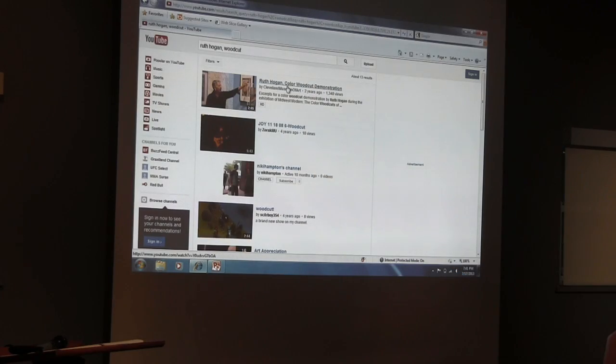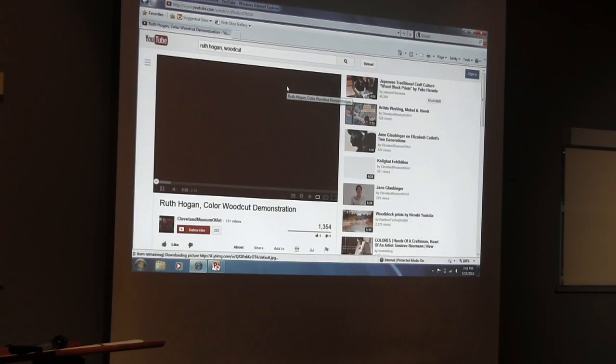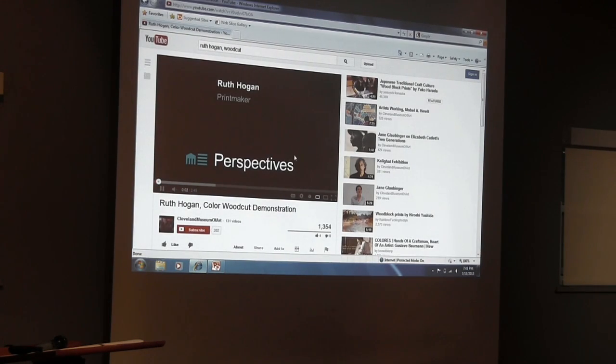This is Ruth Hogan for, I believe it's the Cleveland Museum of Art, demonstrating a white line woodcut technique. Hold on one sec. She demonstrates a little bit. She also just talks about the technique. And again, this is the white line technique. Do I have sound?